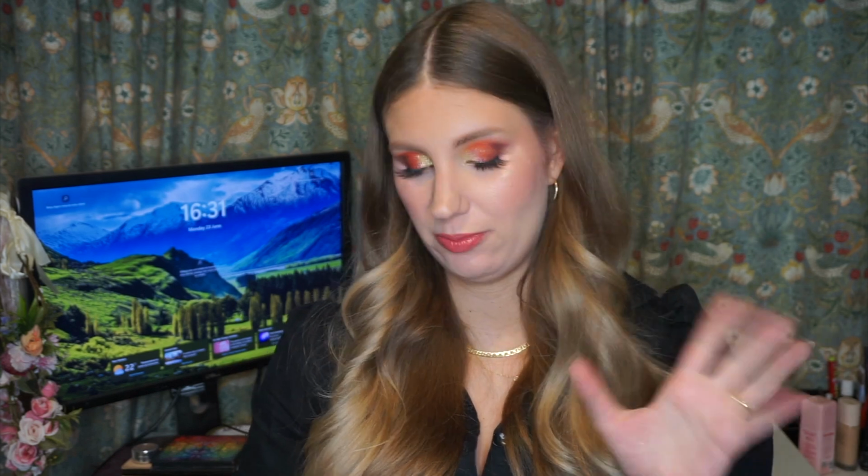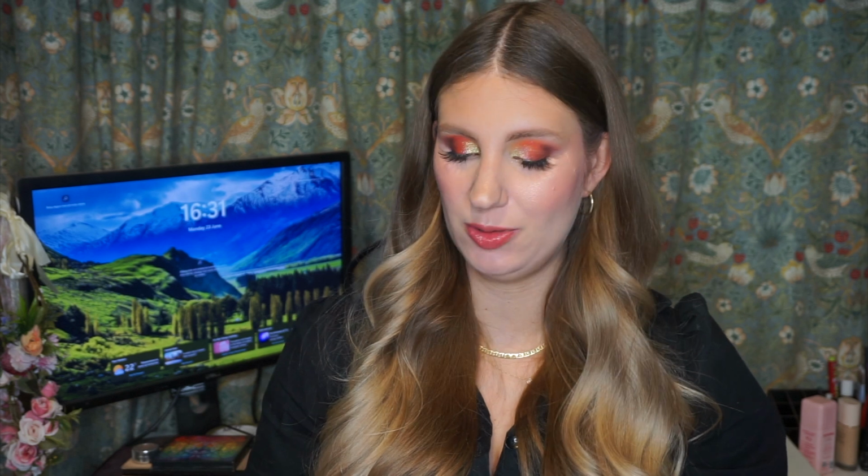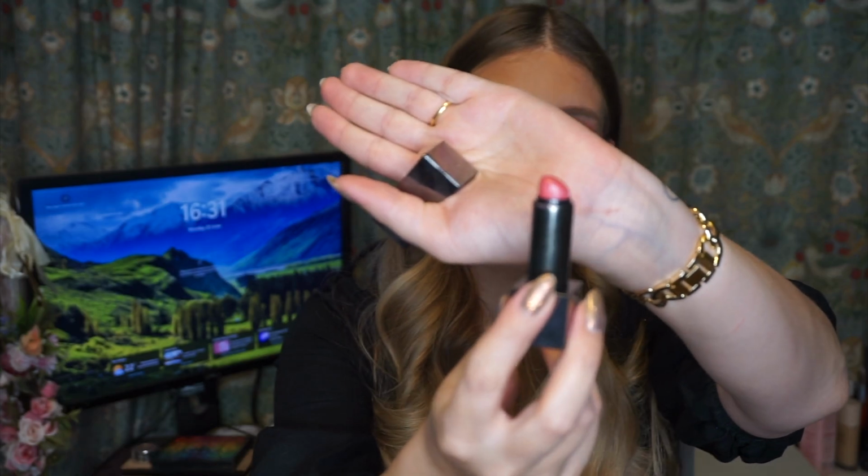Then we do have one more gloss to talk about, but we have a couple more glosses to talk about, but we have a lipstick in between. We have my Burberry lipstick in the shade Rosewood, which I am also currently trying to pan, and I'm very, very close to doing that.